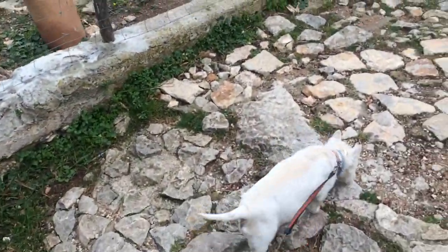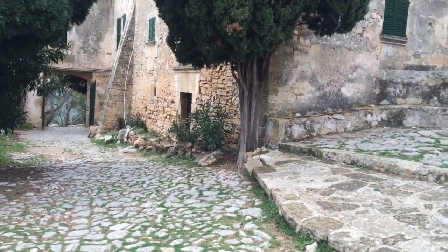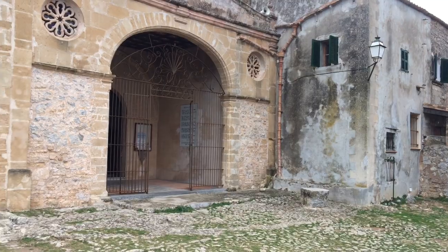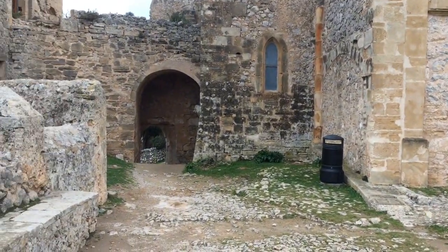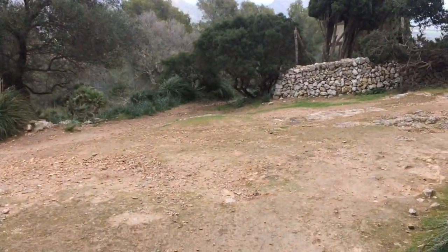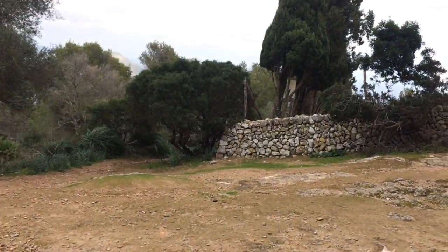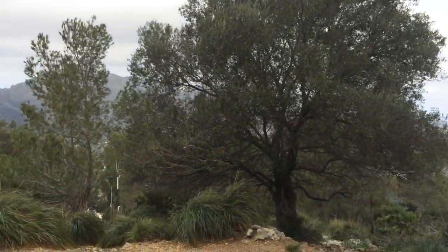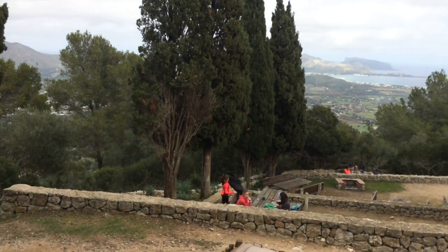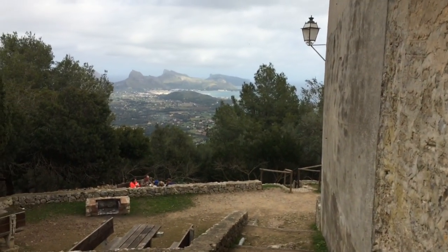So after we've had a little spot of lunch, I'm going to investigate up here a little bit more, see what it's like. Seems to be an awful lot of areas to look. So that's the main church itself. We're going to have a look down just through this door here. Well, Snow's leading the way, as you'd imagine. There she is. And that's where I was having my dinner, just around the corner there. Got a few more tables and chairs here for your picnics. So this is the top of the mountain of Puig De Maria.